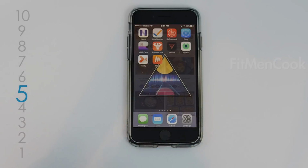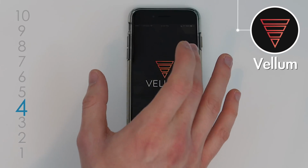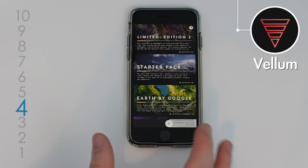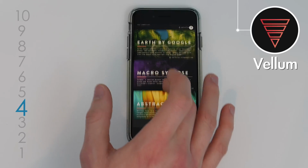So check it out. Next up is a Wallpapers app. It's free. It's called Vellum. I just discovered it, and it's quickly become my favorite Wallpapers app. When you first open it, it's got a really clean layout, and it's got these different categories.